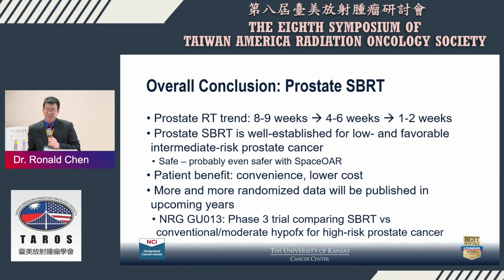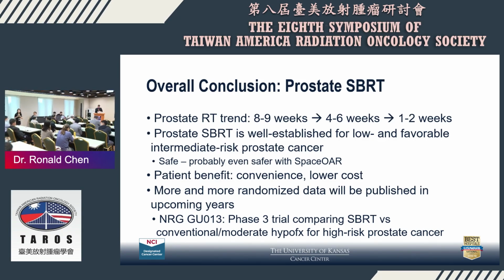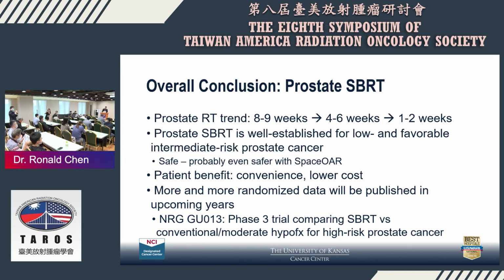I personally do not recommend to use the SBRT in the prostate tumor bed. May I ask if anyone from the audience agrees with the treatment? How do you identify your CTV? You know what I mean? So in the prostate bed? Yeah. Status post prostatectomy patients.